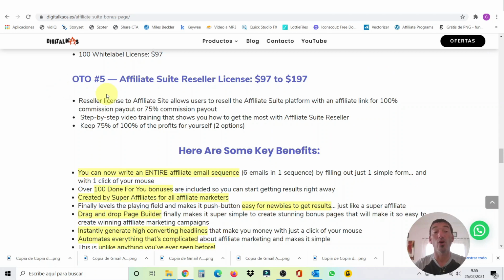And finally, we get to OTO number 5, which is Affiliate Suite Reseller License that goes from $97 to $197. This will allow you to resell Affiliate Suite platform with an affiliate link for 100% commission payout or 70% commission payout. You will get a step-by-step video training that shows you how to get the most with Affiliate Suite Reseller. So if you pay this reseller license for $97, you will keep 75% of the profit. Or if you buy the $197 reseller license, you will keep 100% of the profits for yourself.